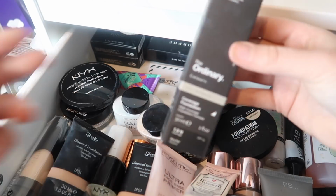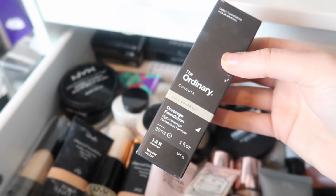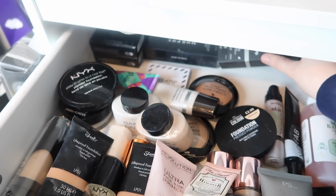And then I've got another one of the Ordinary Coverage foundations. This is for when I run out of the other one because I'm running really low. Oh, by the way, I'm shade 1.0N in this foundation, just in case you're wondering.